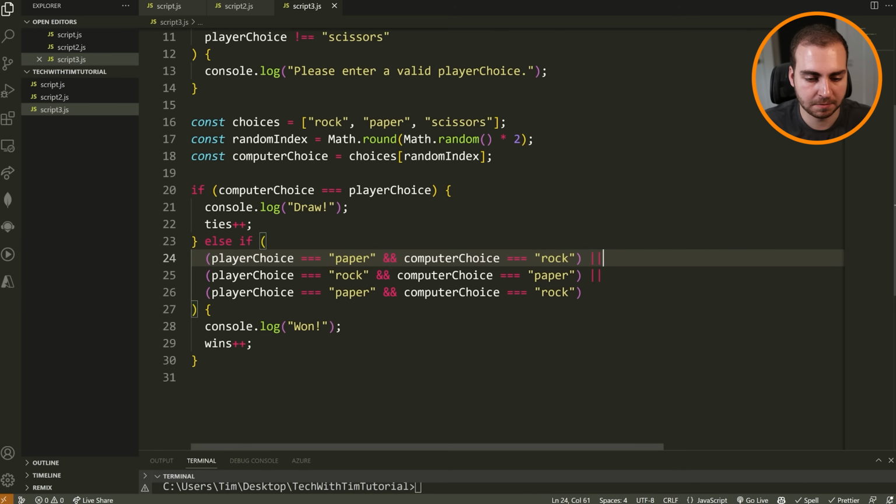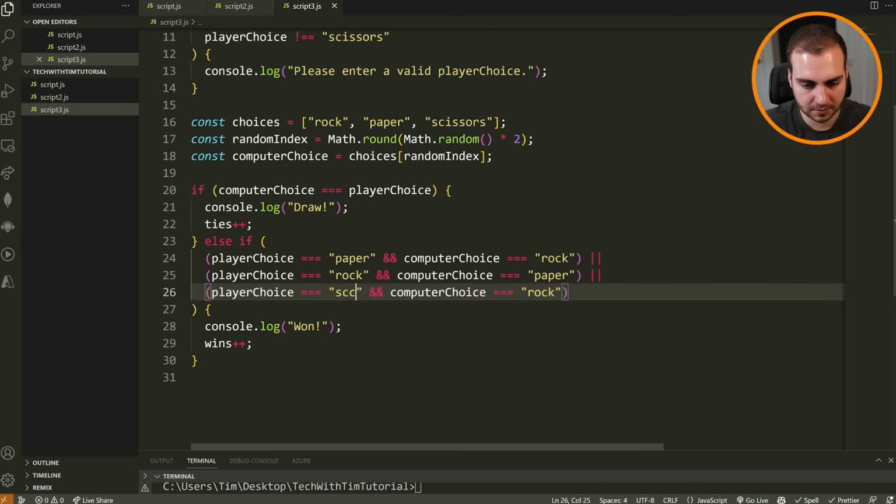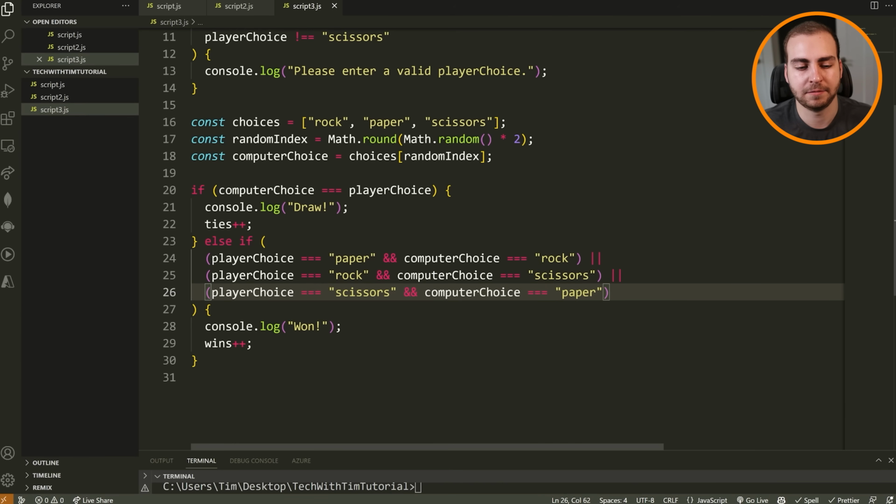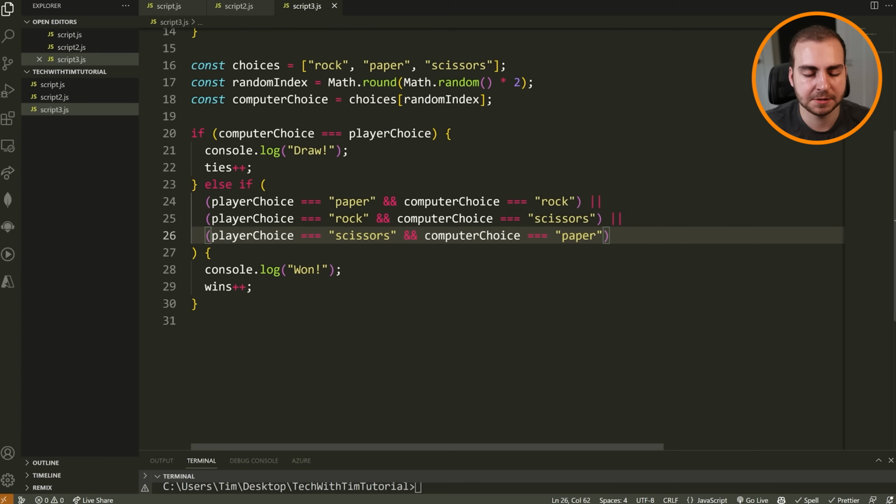So now, rather than paper, rock, we're going to say, okay, scissors, and sorry, I realize this is rock and this needs to be scissors, okay? So we're going to say if the player chose scissors and the computer chose paper, then we won. Now, maybe I'm crazy, but I'm pretty sure these are the only conditions in which we win.